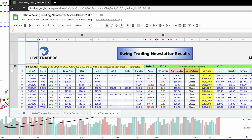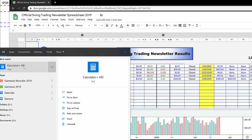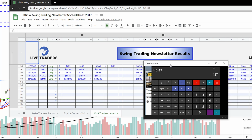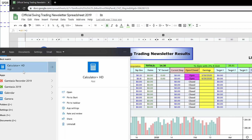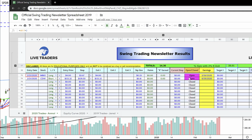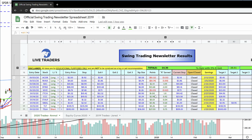Overall last year, how many trades did we have? 146 minus 19. So all of last year, Jared called 127 trades. I think I might have already called all of that in like 2 months. So yeah, I've called 74 minus 19. So I've pretty much called a third of what Jared called all of last year. So I do take a lot more trades because there's a lot more opportunity out there, and I want to take advantage of that. So that's that.